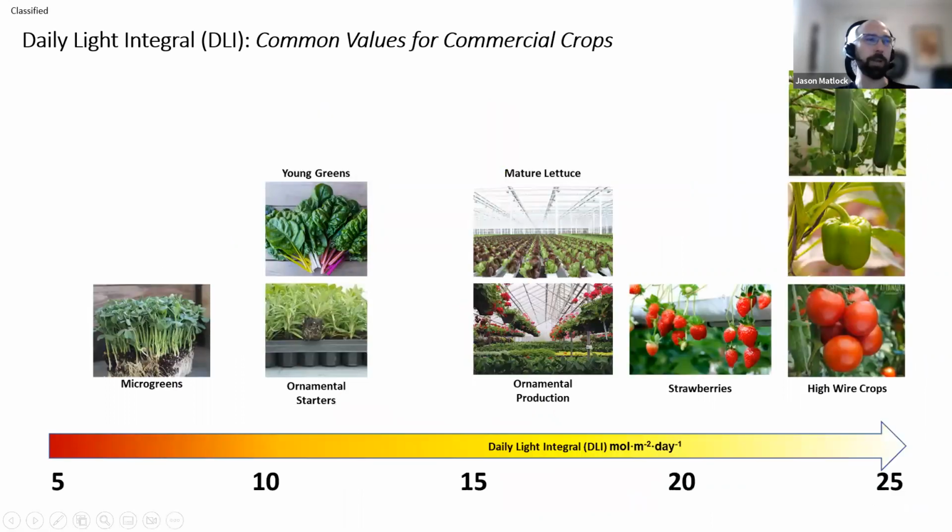Oh, well, here we go. I meant to tell you guys this anyways. I thought I took the slide out, but here's a little bit of a calibration for you. Microgreens 5, high wire crops 25. So again, cannabis sits way past this.